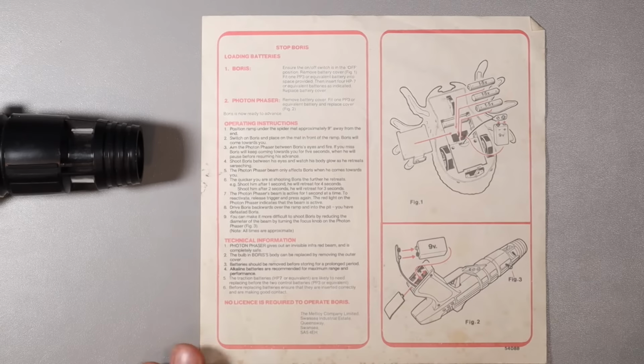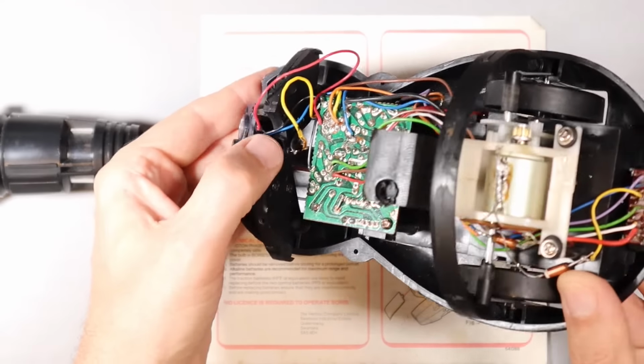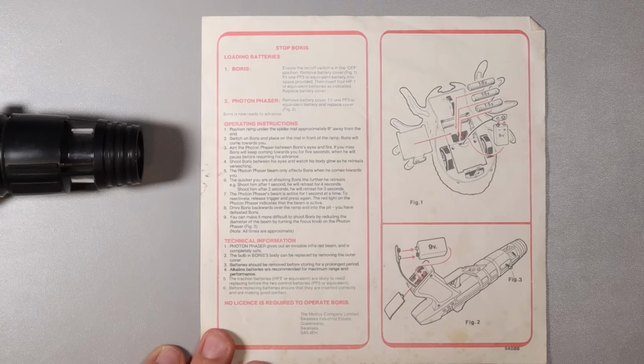Well, his body's not going to glow because we don't have a bulb in there at the moment. That would be an incandescent bulb, and, well, we don't have one. And, of course, the wire's a bit frayed, so I probably wouldn't want to put one in just yet anyway. The photon phaser beam only affects Boriss when he comes towards you. Well, that's good to know.